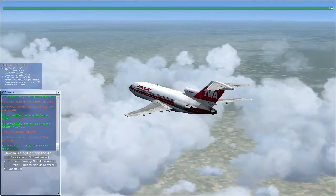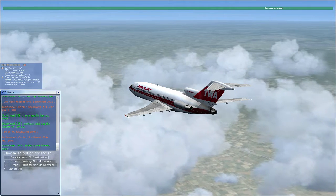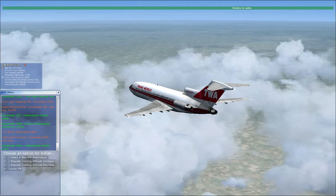Made him a very wealthy man, but I don't like these long flights. I hate using the plane's restrooms.